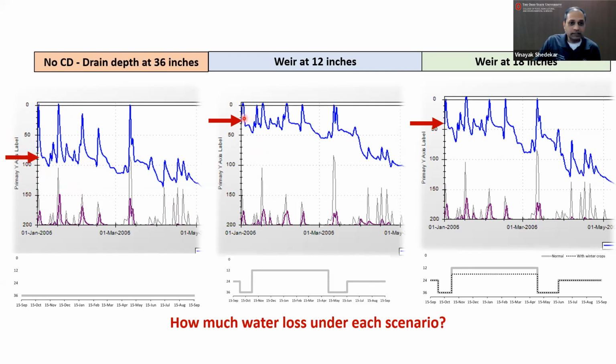In a controlled drainage scenario, if you had the weir set at 12 inches, that water table is going to linger around that 1-foot depth. If you set the water table depth or the board height at about 18 inches or 24 inches, then that water table is going to linger around 18 inches.